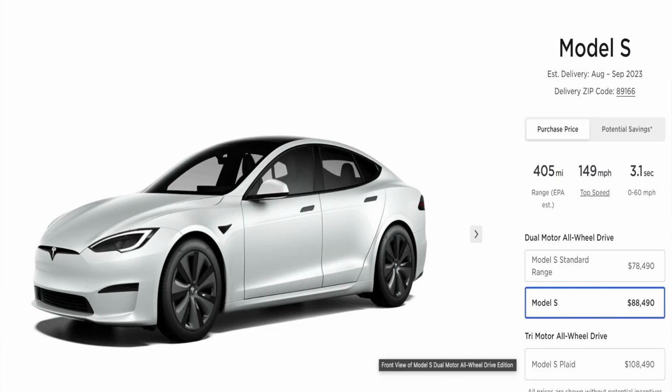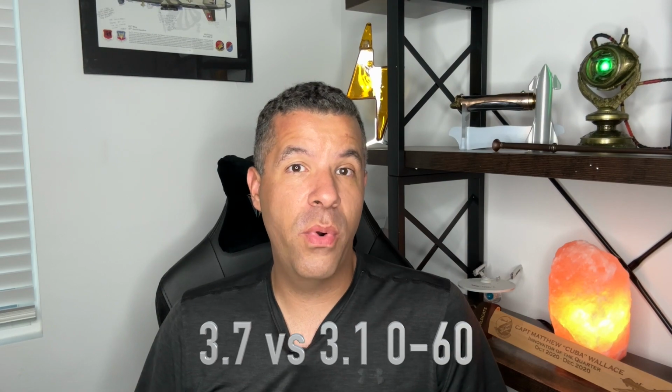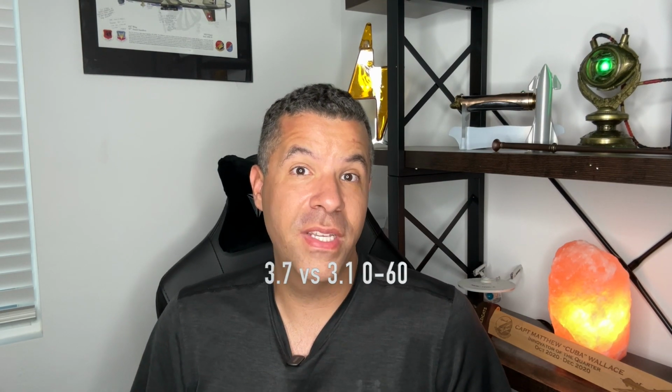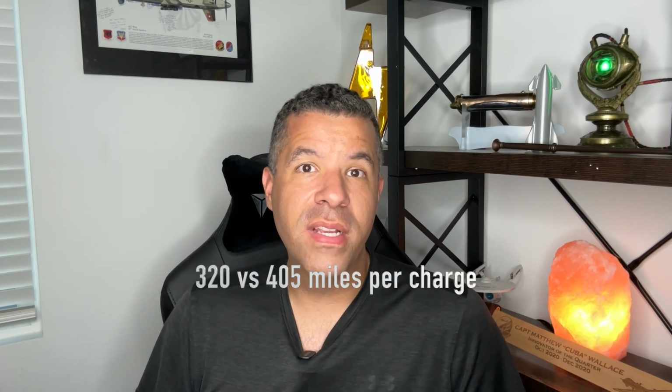So a normal long-range Model S starts at $88,490. The standard range Model S now starts at $78,490. It has a 0 to 60 time of 3.7 seconds versus the long range 3.1, which, for a full-size sedan, is still pretty fast. And it also boasts a 320-mile range versus the long range's 405. So overall, some pretty impressive specs.